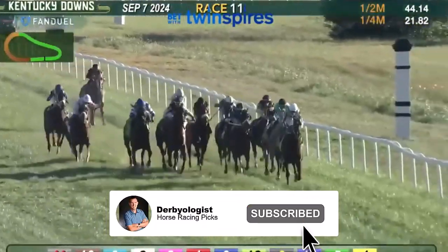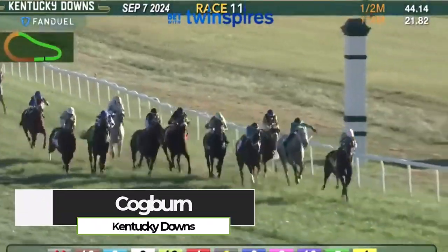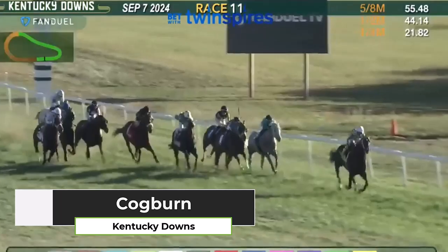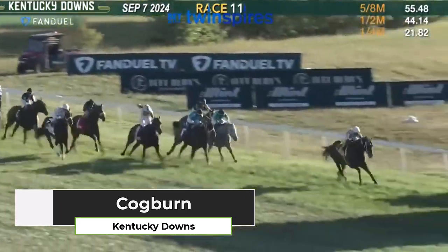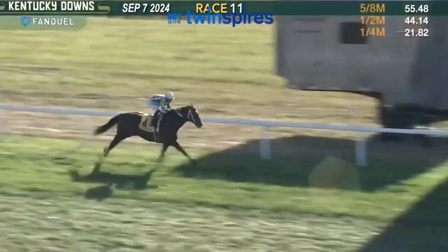It's Cogburn's prep race for the Breeders' Cup. He's now 3 for 3 for 2024. He wins at Kentucky Downs, showed a little bit of versatility. He can go at 5, he can go 6 furlongs, 6.5. He's got early speed, and he could be one of the biggest favorites on the 2 days.